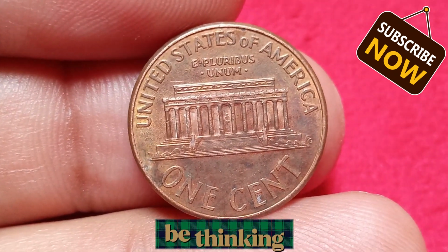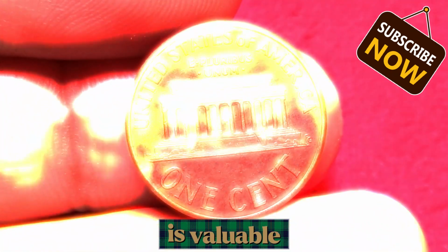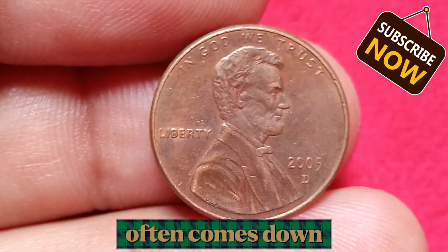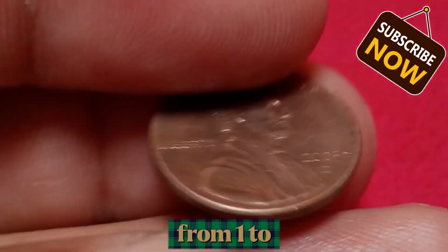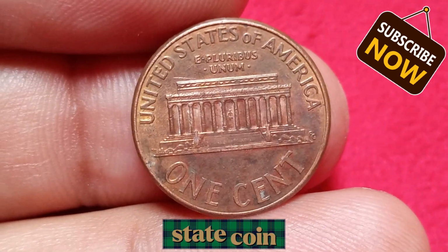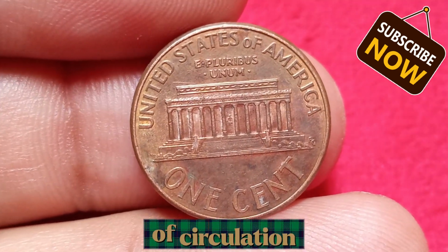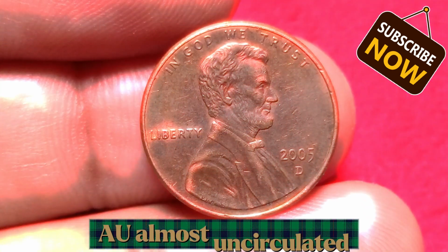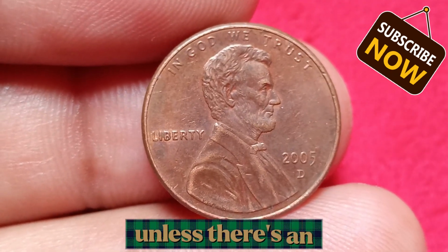Now you might be thinking, alright, but how do I know if my coin is valuable? Great question, and the answer often comes down to condition. Coin collectors use a grading scale from 1 to 70, with 70 being a flawless mint state coin. A 2005D penny straight out of circulation might grade anywhere from VF, very fine, to AU, almost uncirculated, and those are typically worth face value unless there's an error.